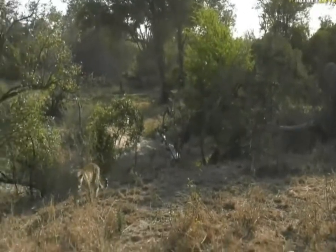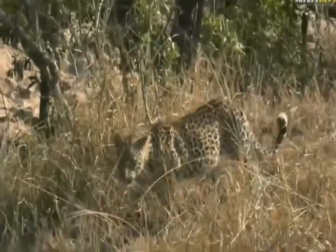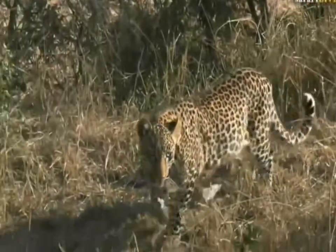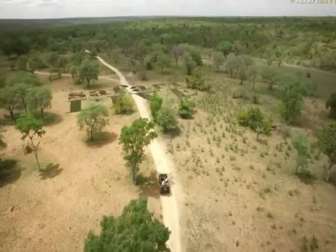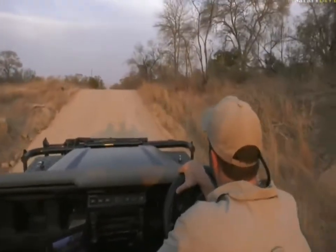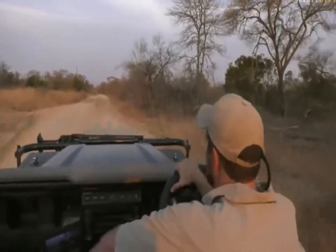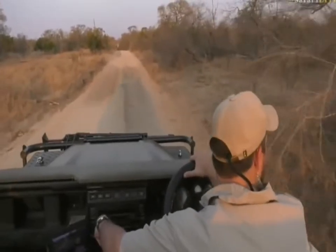Now, the elephant's just seen him. But you can see the elephant's reaction to a leopard. It's going to come closer, but it's not really going to worry too much about Tumba. Well, wasn't that an amazing sighting? I remember that very clearly. It was last cycle, and it was the most epic few days with that little leopard.